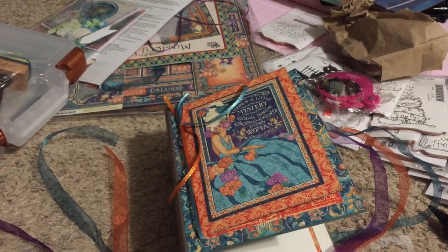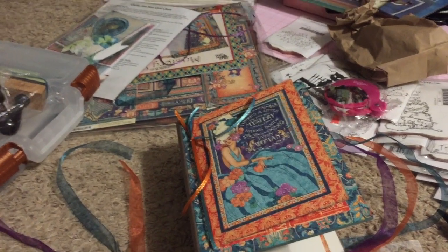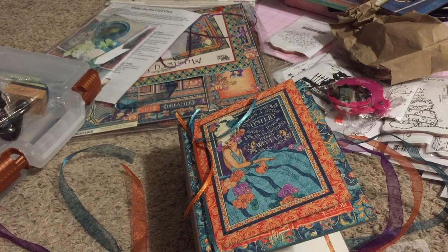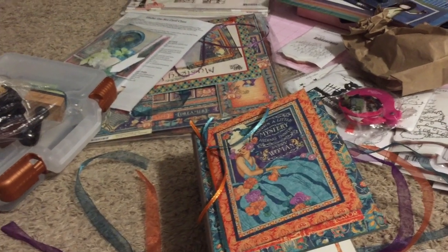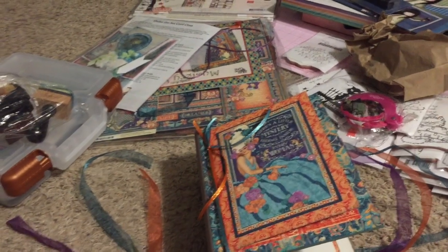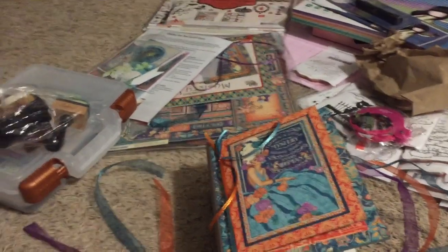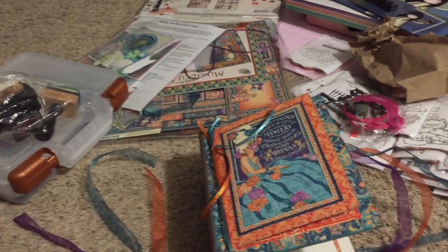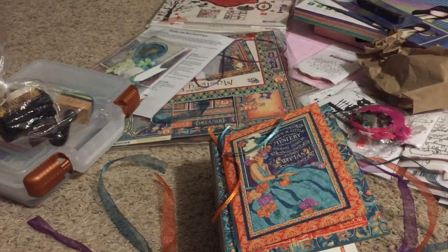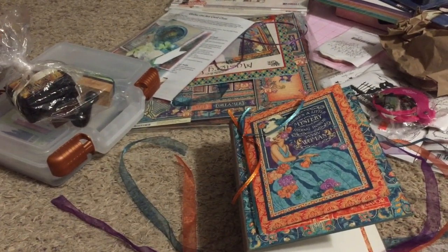So hi there. Today was the second day of Scrapbook Expo, and there were fewer people today, so it was actually a little more comfortable because you could spend more time in certain areas. I didn't feel that many people around, so it was a great day. I revisited some of the booths that I visited yesterday, so I'm not going to go over that again.